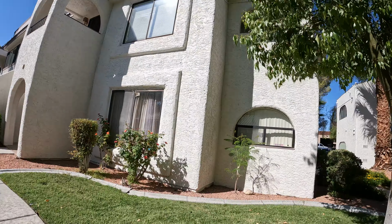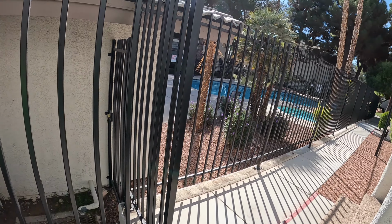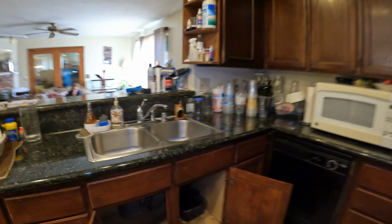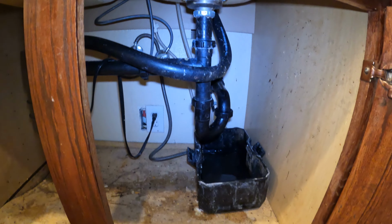Coming in now. Let's see over here. Got the pool over here. Alright, let's go inside, guys. Looks like this has some water damage previously. There's no clean out. So we're gonna suck the water out and go from there.